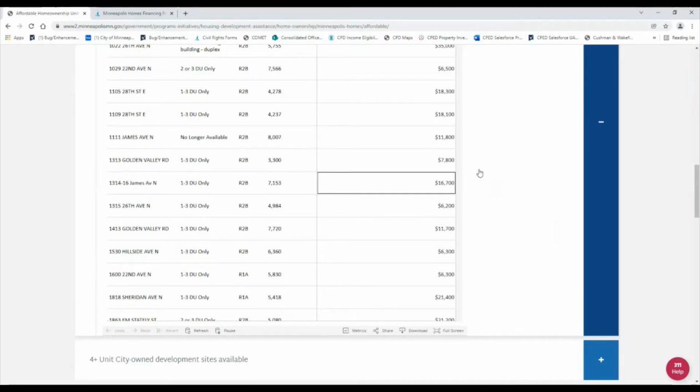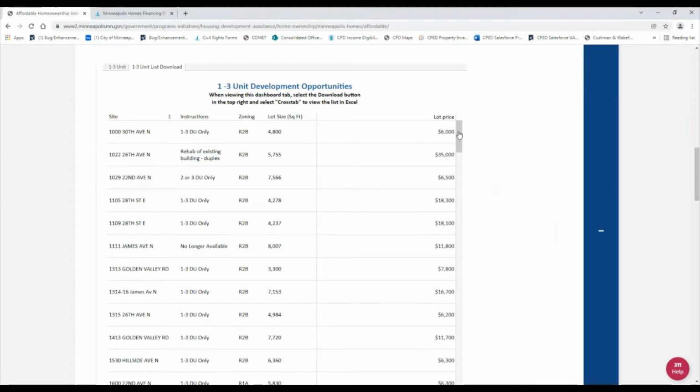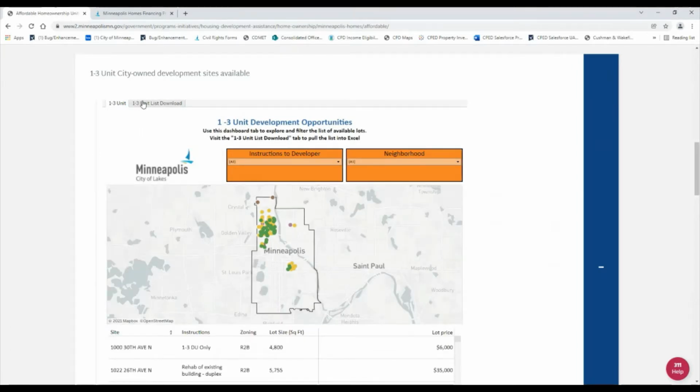Please keep in mind that this list is updated. We anticipate releasing a couple additional properties to this list in the near future. And so there may be a few additional properties available. And in one or two cases, there's a property that's no longer available, this particular one being an example. So we do recommend that if you're reviewing the list, you go back and click on the link as this is updated. And we will send out a notification to our email listserv once the full update is completed.